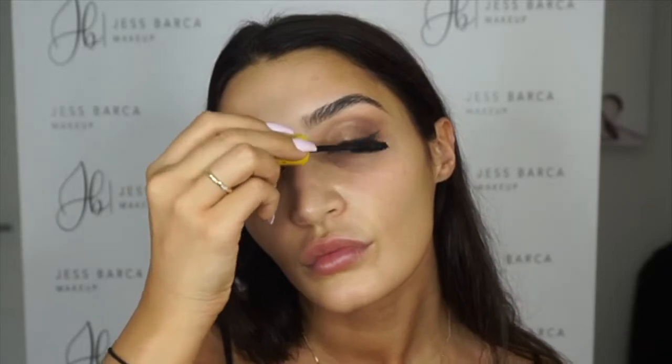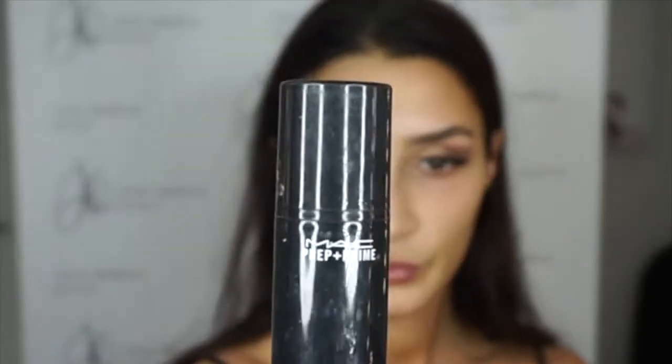So my favorite mascara of all time is obviously the Colossal Maybelline. I've literally been using this for so many years. Like, it is my favorite. Now the 184 in Model Rock, I put my lashes on. What was that weird dance I was just doing? And now I'm using the Prep and Prime for my skin.